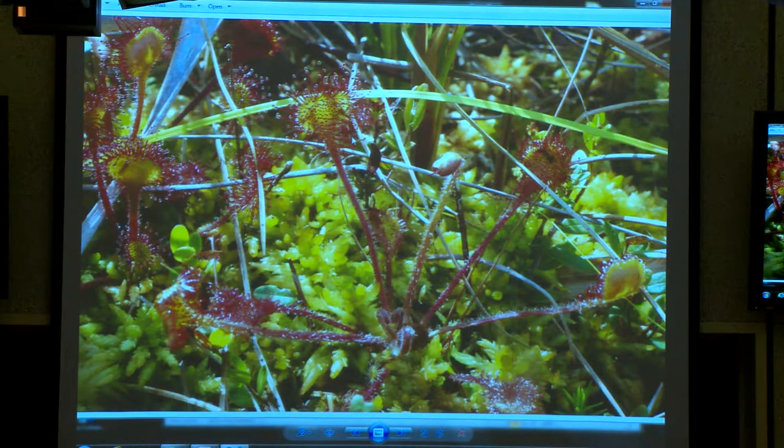Starting with, here is the common round-leaf sundew, which you find all around the world. They grow quite beautifully on Long Island. This example here is in a sphagnum bog. It has nice long stems here, kind of a woolly texture.